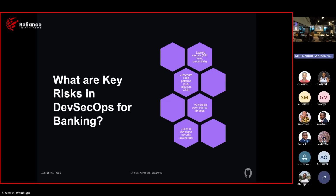So what are the key risks in DevSecOps for banking? So one of them is leaked secrets. So we face the potential of maybe committing secrets into source control accidentally. So accidental exposure of sensitive information in code repositories can lead to unauthorized access and major security incidents. Then insecure coding patterns, for example, SQL injection. So common vulnerabilities like SQL injection and cross-site scripting can be introduced if secure coding practices are not followed.